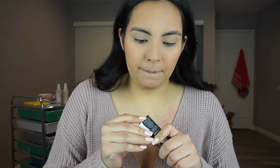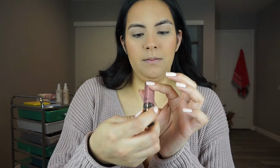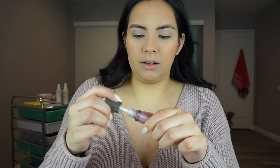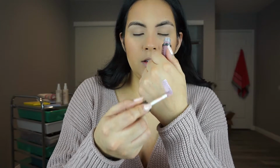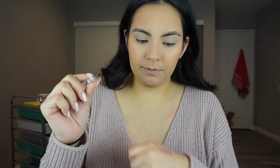But let's move along. The next item here, there's two eye products. One is a COVERFX Shimmer Veil, and this one retails for $28, and I haven't seen the color. Amethyst. I'm gonna swatch it on the back of my hand. Oh, that's pretty. And we also got the Vintage Cosmetics Smoky Eye Pencil, and this one retails for $21.